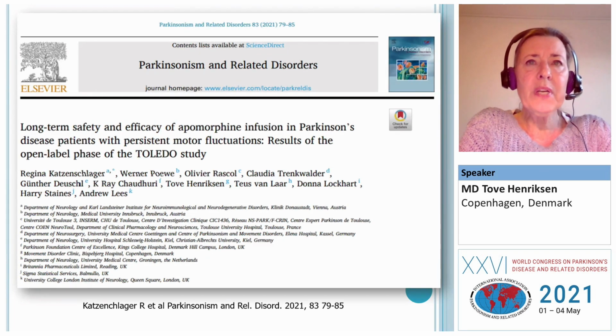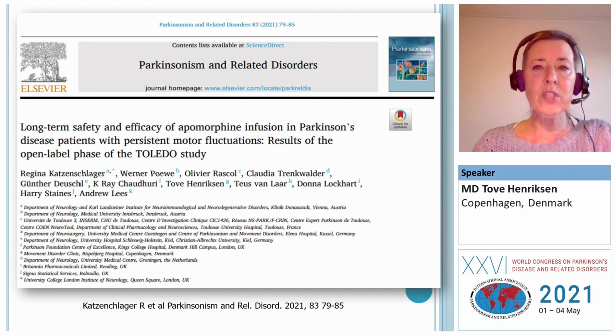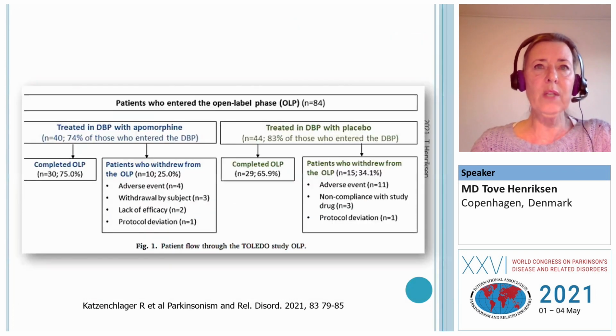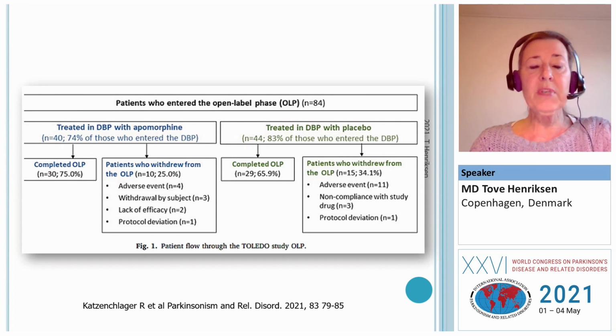There's now been published the long-term safety follow-up following the Toledo study, and I'll share some of the data from that study with you as well. So this is a long-term follow-up for a year. Some of the patients continued their apomorphine, and some of the patients who were on placebo were switched to apomorphine and continued on apomorphine.